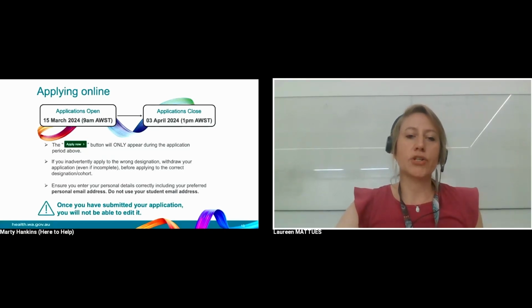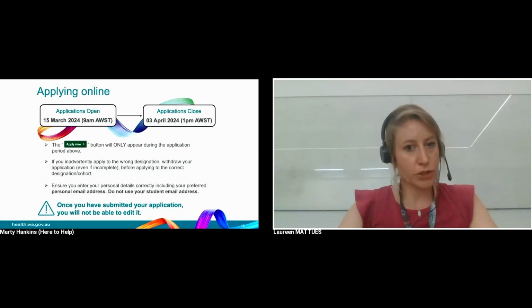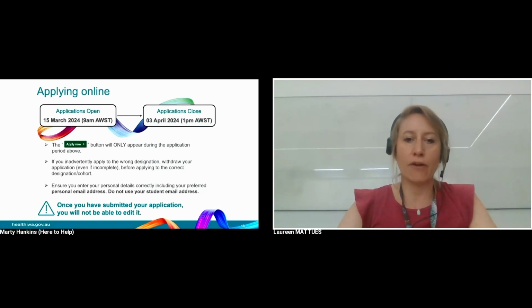Once you've submitted your application, you will not be able to edit it. It's very important that you provide the right application, that you enter your selection criteria, that you make sure you've replied to all the questions, and that you check for spelling before submitting your application, because it won't be editable after you've submitted it. So once you press the submit button, there's no way you can edit it. Particularly for your preferences, you can't call the office and say, "Oh, sorry guys, I clicked on the wrong service. That's not my first preference." This won't be able to be edited.